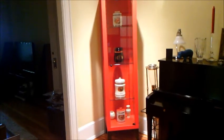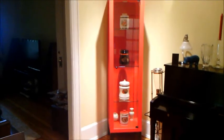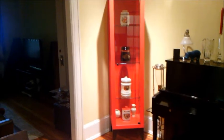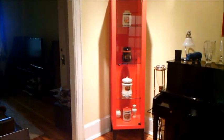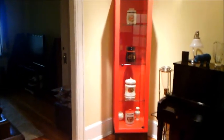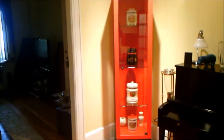You've got your 4 jars, 4 rare beauties. Like I said, the Romeo jar is not as rare as I'd like it to be in with those other jars. I'm not particularly crazy about it, but it really goes well with the cabinet, the colors and everything. So it is what it is.